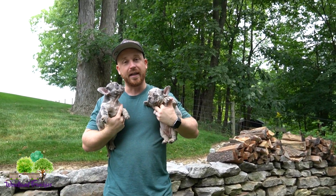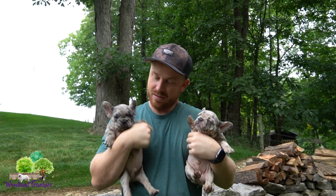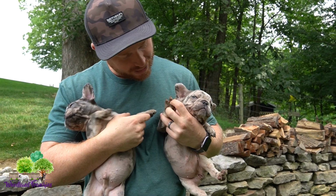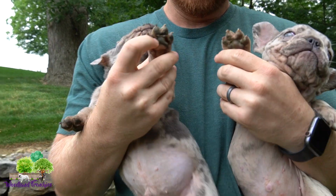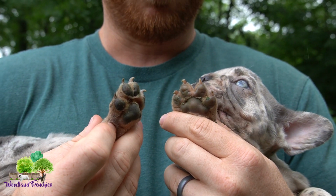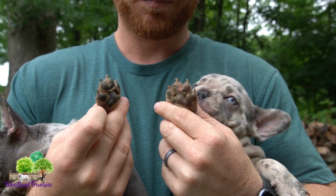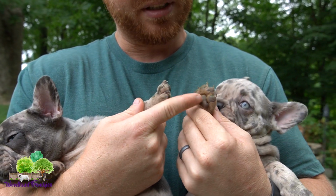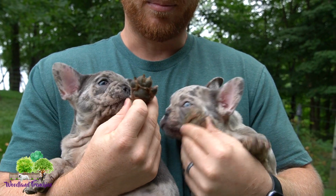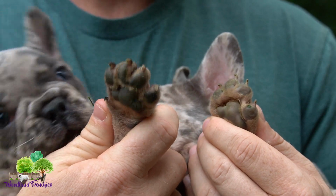And then obviously at the beginning, let's see if you can tell now. Paws are a little dirty. But the Blue Merles are gonna have a little bit darker paws than the lilacs. The lilacs, especially as babies, are gonna have purple paws, and I think that's kind of where they get their name from. So you can definitely tell that her paws are a little bit lighter. The pads aren't as dark. So that's a big sign right there, looking at the pads.